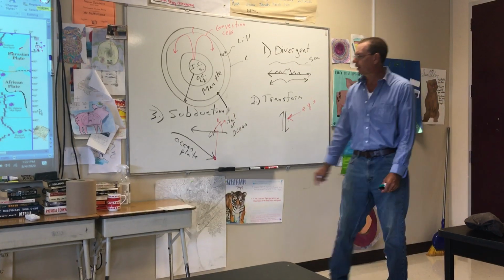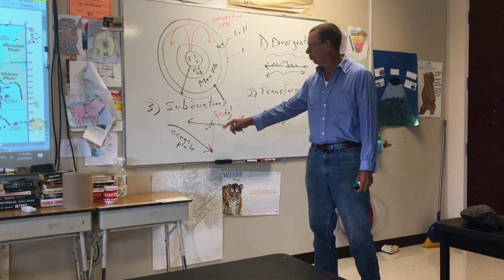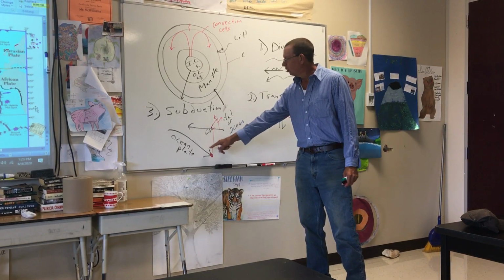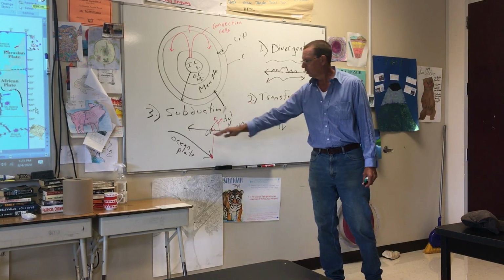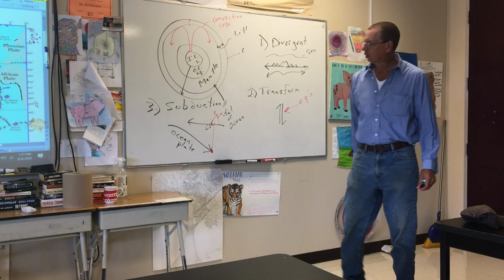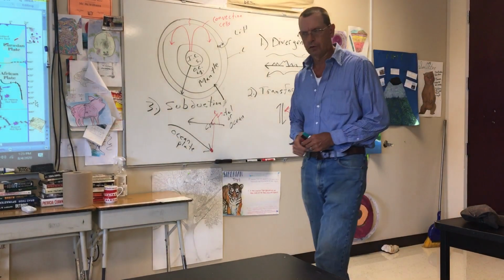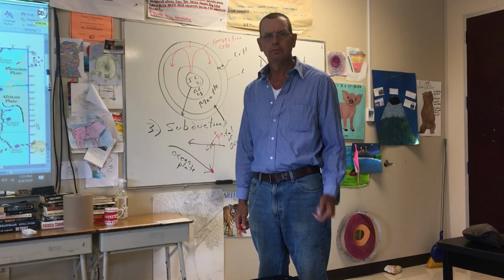These are usually found on continental edges. Occasionally they'll be offshore with ocean-to-ocean plate. It's called a volcanic arc, but don't worry about it for now. Just know these are the 3 main types: divergent, transform, subduction. Ocean plate will sink and form a volcano right there. That'll be a good enough start for this week, guys. I'll have you start the plate tectonic outline, and then we'll go from there. That'll work well.